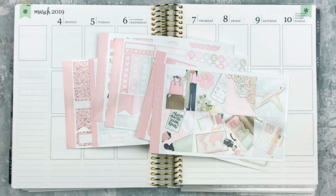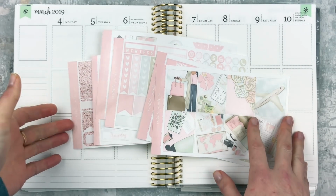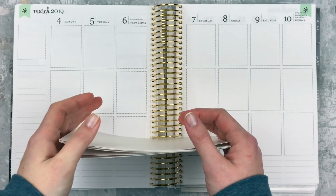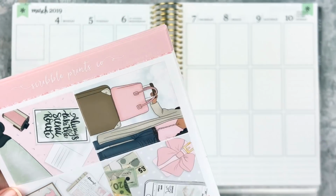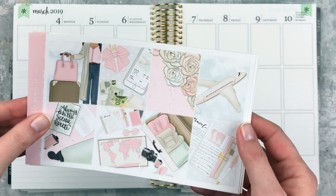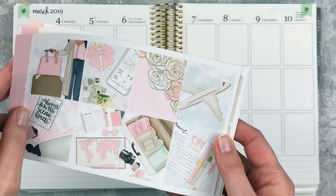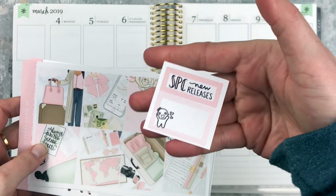Today I'm doing a memory spread for the week of March 4th through the 10th, and I have this travel kit from Scribble Prints Co. This was the December mystery kit, and it is really cute and travel themed, and I think it's adorable. So I'm excited to use this. I also have a little freebie here. I'll show you the kit real quick.